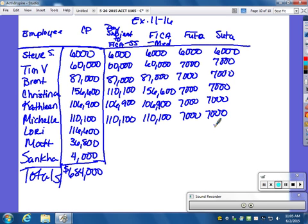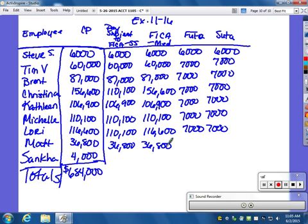Lori, how much is eligible under FICA Social Security? 110,100. What about Medicare? 116,600. FUTA and SUTA, 7,000. Matt, 36,800. FUTA and SUTA, 7,000. Sanka, 4,000. FICA Medicare, 4,000. FUTA and SUTA, 4,000.